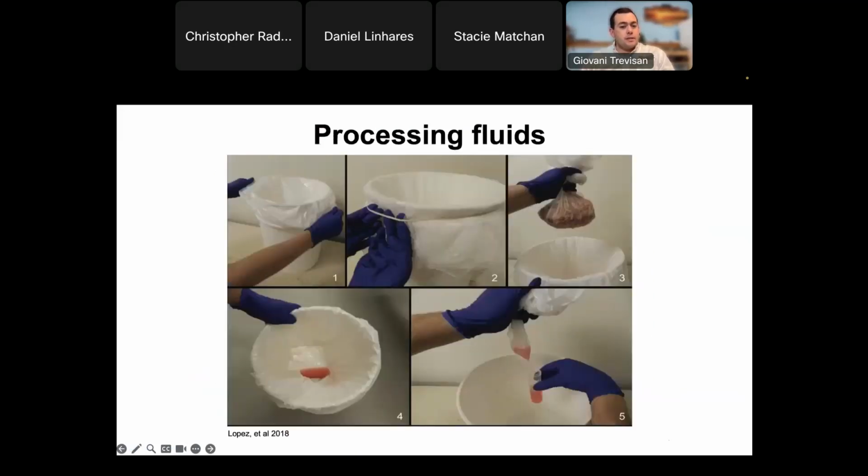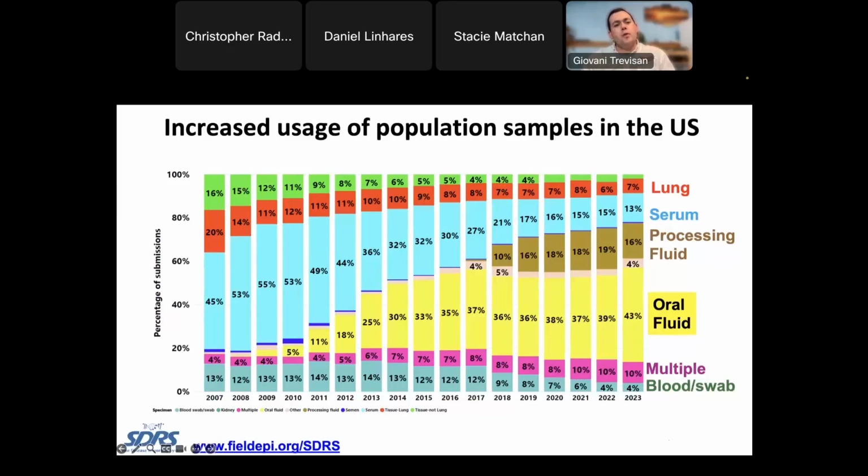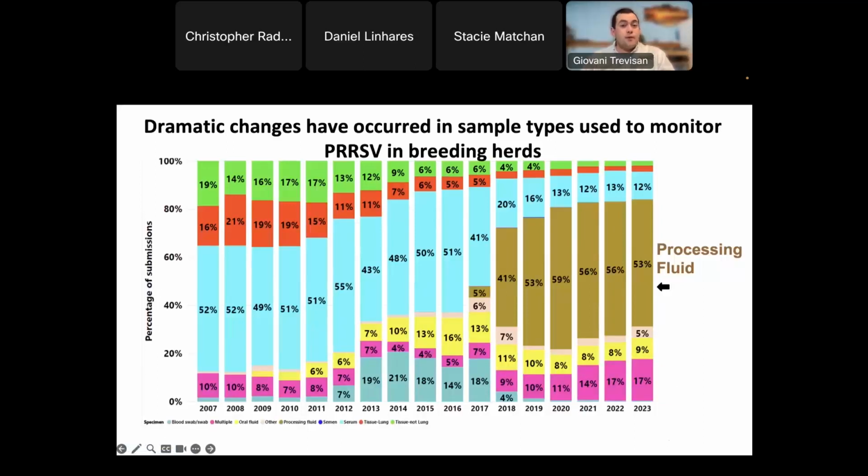And there is also the processing fluid samples that are collected from testicles and tails during castration time. Why I'm showing that is because if you look at sample types being used in 2023 for parasite testing, about 43% come from oral fluid samples and another 16% are processed fluid samples. So two-thirds of the parasite testing is done from these sample types. When you look specifically at breeding herds, processed fluid samples represent about 3/3 of the sample types used to monitor parasitoids in breeding herds.